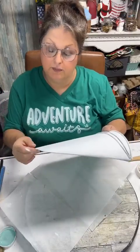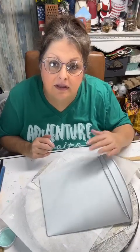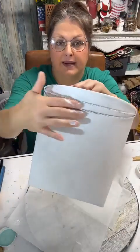If you had this hanging on your bathroom wall, what would you put in it? Hey, is that Ida? Yeah, it does look like a smashed can. And it's got this really pretty rim right here around it.